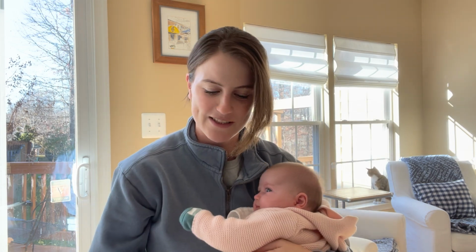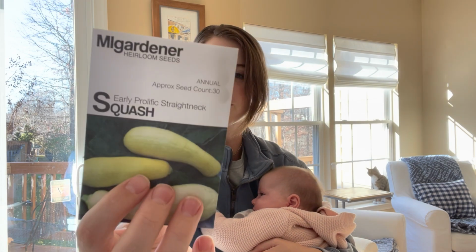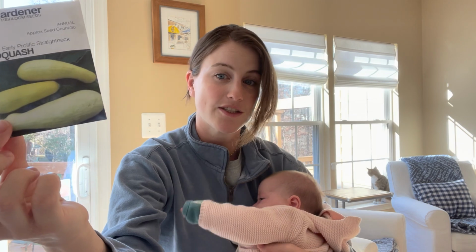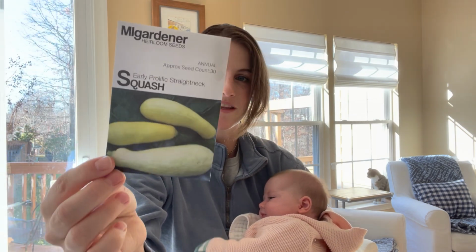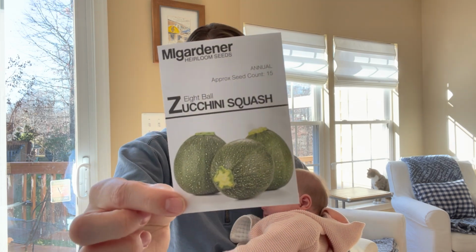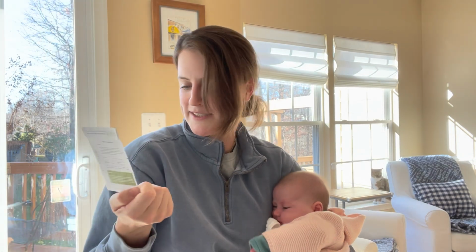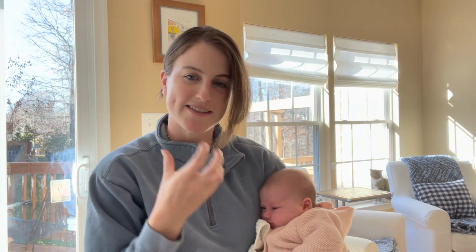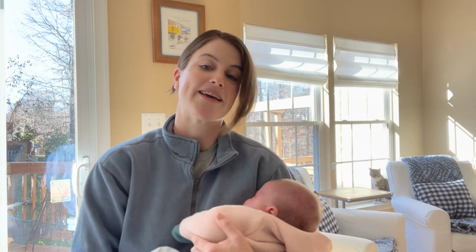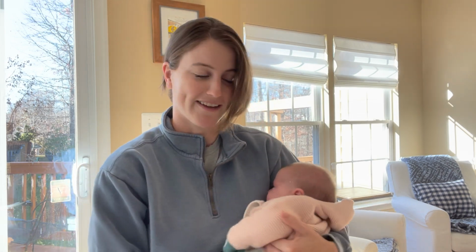So the next things were just a couple squash. So I just picked up a straight neck squash. This is supposed to be really prolific. I'm looking to get a really good squash harvest this summer, so I thought that this would be nice for the garden plot. And with that too, I grabbed the 8-ball zucchini because it seemed really fun. And sometimes those smaller fruits mean that you get a bigger harvest because they just ripen a little bit faster and they're ready to go and they get nice and full-sized quickly.